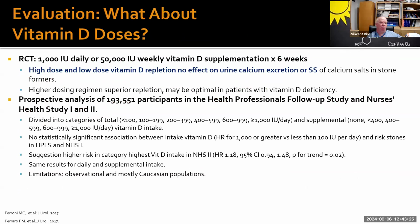Some common studies that we look at as stone urologists: we know that vitamin D repletion is now very common, and we are interested in whether these repletion efforts lead to increased urine calcium in stone disease. One randomized controlled trial showed that this did not appear to be the case for stones, but the higher dosing may result in better repletion for patients.